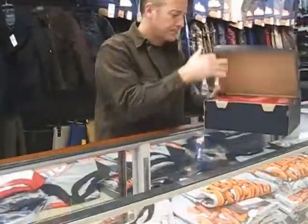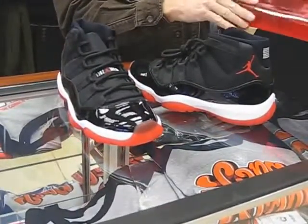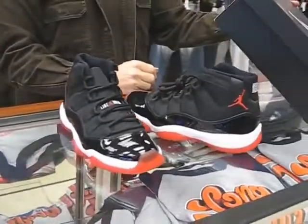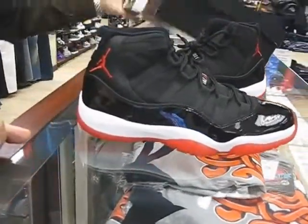Today we're going to review the Jordan 11. These are the Bred 11s, coming out next Friday, which is December 21st. The colors on the box are black, varsity red, and white. The box price is $185. The price went up $5 from last year.